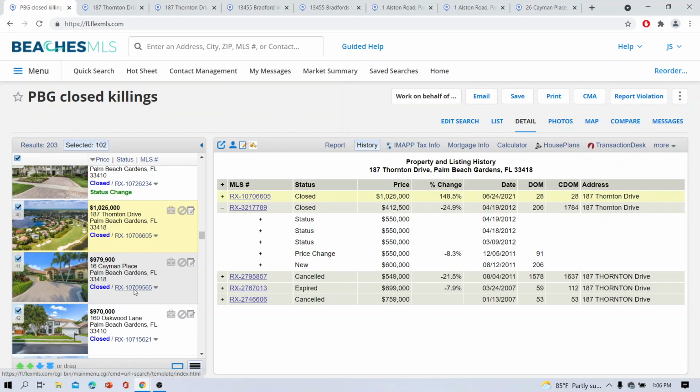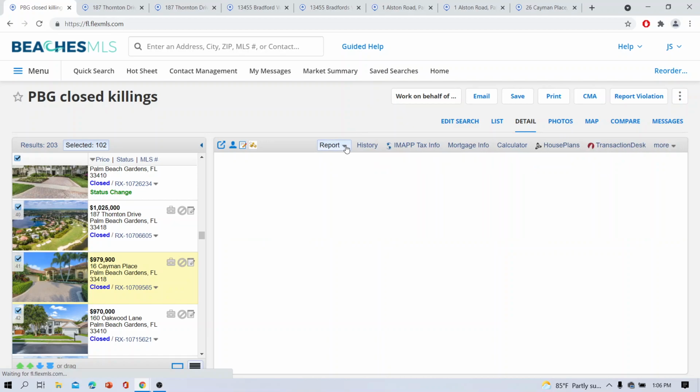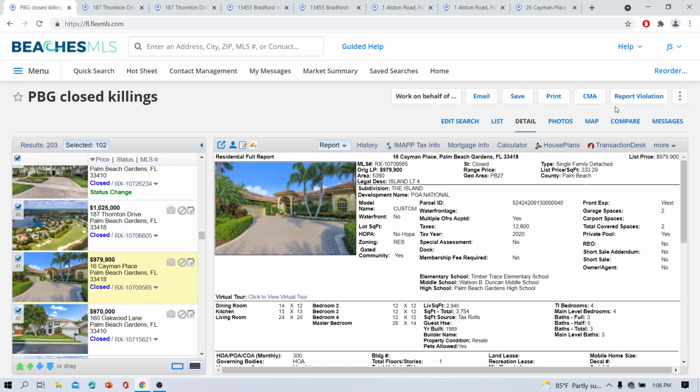Just under $1 million it sold for, and it was purchased at $702 in 2011. So in 10 years, they made $300,000, and they got to live in this awesome house on the island.